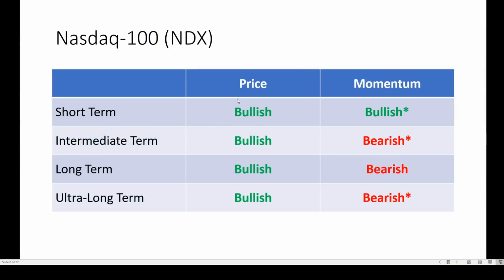Let's go on to the NASDAQ. Nearly similar picture. Price remains bullish, but look at momentum. We have short-term flip bullish. Now, short-term is very sensitive, so I don't usually put a lot of stake in it. If I was a trader, I might, but I'm not. If you are, that might mean more to you than it does me. But look at the intermediate, long-term, and ultra-long-term. We see two flips back to bearish. These are not to be discounted at all.